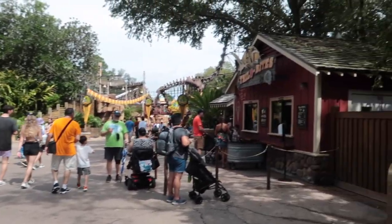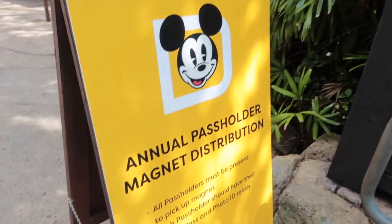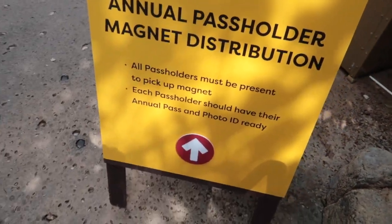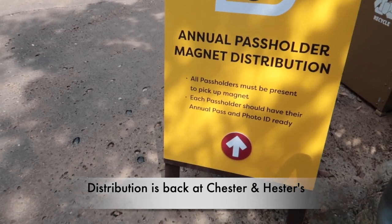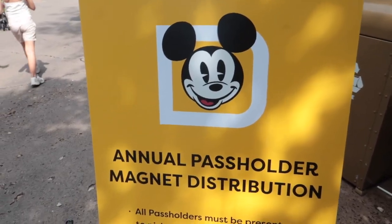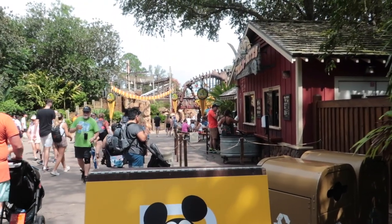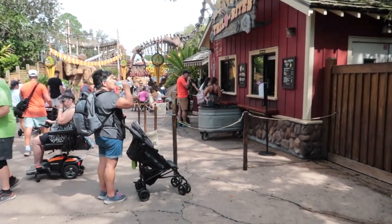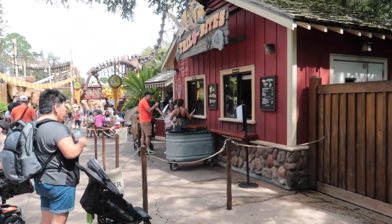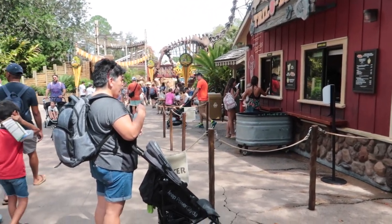And actually back here in Dinoland, right by the Trilobites, they have an annual pass holder magnet distribution. There are three different annual pass holder magnets, and if you didn't get them when they originally came out in the parks, you can come here and pick them up, which I think is so nice that Disney's doing that for annual pass holders if you missed any. I know my parents missed a few of them over the past couple months. So I think they have to come here one day. They said they want to come complete their collection.